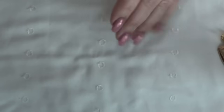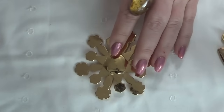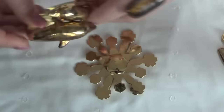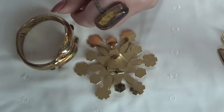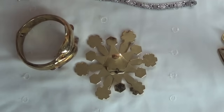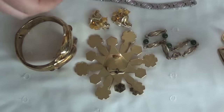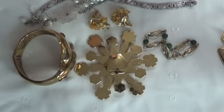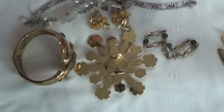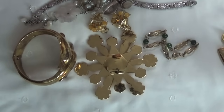That's it, I do love this one a lot. The snowflake. Oh, and the dolphins. I do. And I had some bracelets here. These are nice too. The earrings. The clip on. Oh. My flower. Oh, and the rings. Right. Some really nice rings. And this is beautiful too. And my turquoise.